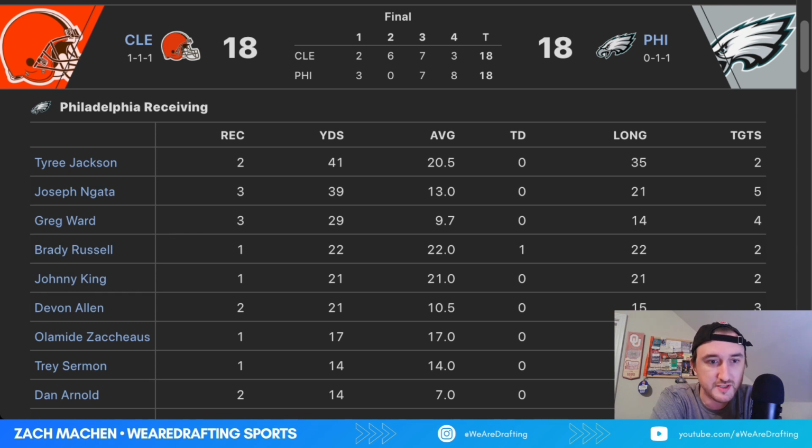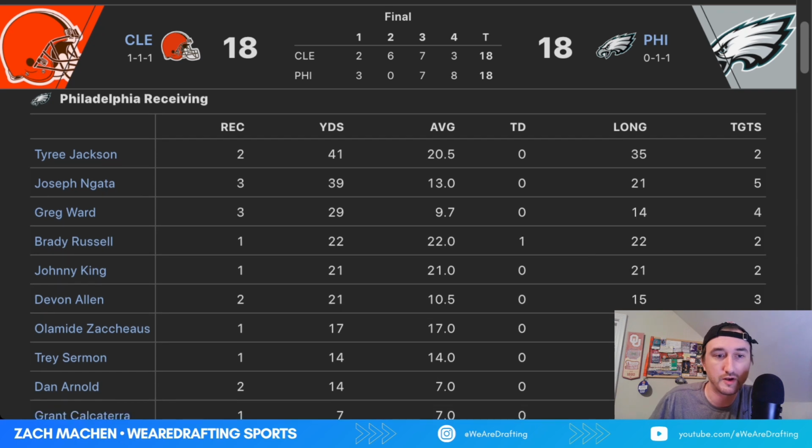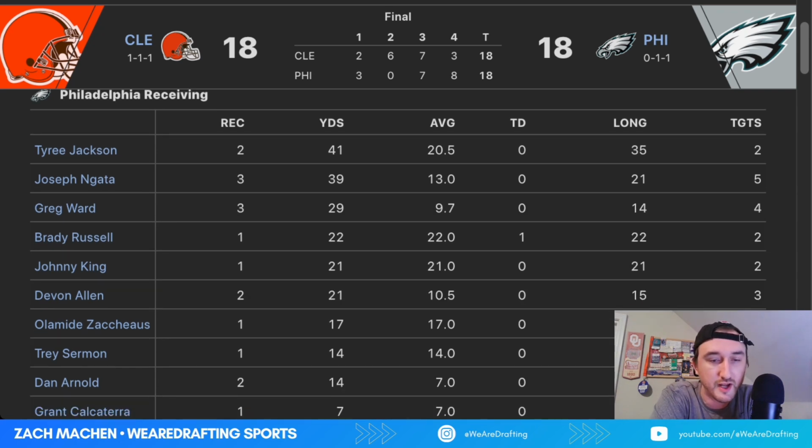For the receivers, Tyree Jackson led the way, the former quarterback turned tight end. A Logan Thomas situation here: big-armed quarterback, had mobility, converting him to a tight end. We'll see. He's out of Buffalo. 41 yards, 2 catches here. Joseph Nagata, the former highly rated recruit, had 39 yards, 5 targets, and 3 receptions. Solid day for him. Greg Ward, another former quarterback, 29 yards through the air, 3 catches on 4 targets.